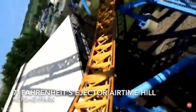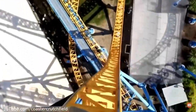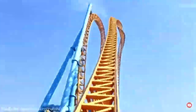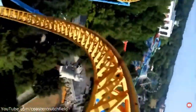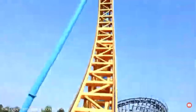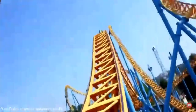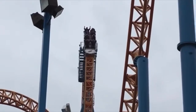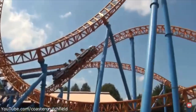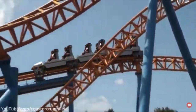Number 7 is the awesome final ejector airtime hill on Fahrenheit at Hersheypark. Now Fahrenheit's a coaster that I never understood why people liked so much. I rode this in 2017, I actually got several rides on it, but I just found it was kind of rattly, boring, forceless, and it had some pretty bad pacing issues, especially on the Cobra roll. It did have one other good moment with the Norwegian loop, but the best moment on this ride is definitely the airtime hill. It hurts, it really throws you out of your seat. It's just a crazy good moment. I'm not a huge fan of this coaster, but this element is definitely the best part on the ride, and it's definitely one of the strongest airtime moments I've ever felt.